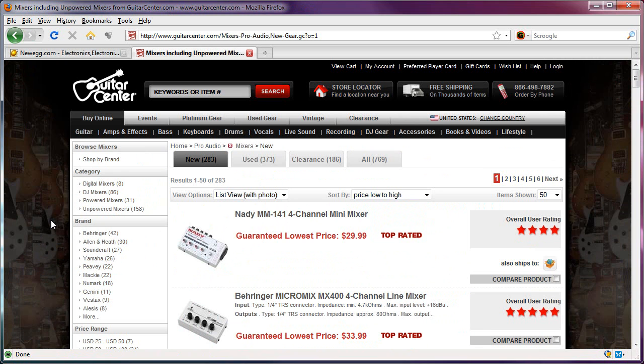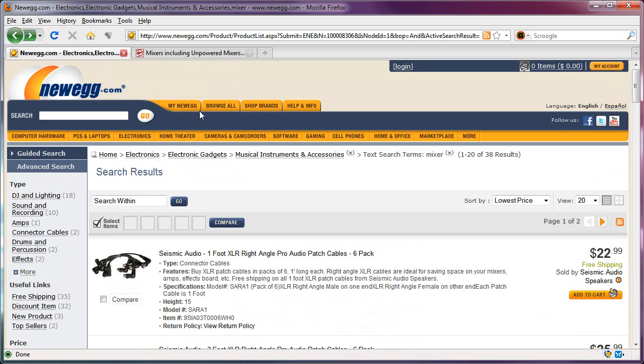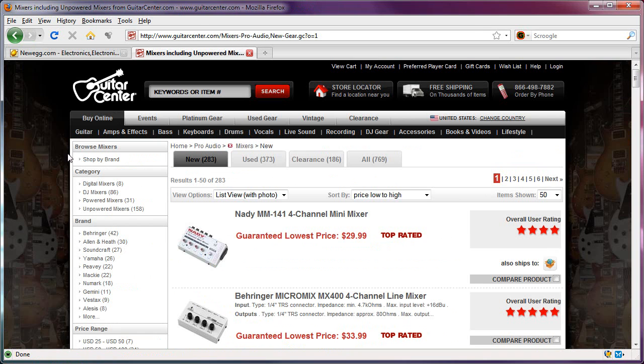So when you want to search for audio stuff for your computer, Newegg does sell a lot of good stuff. I have bought a lot of stuff from them over the years. I've also bought a lot of stuff from Guitar Center over the years. But when it comes to needing very specific audio-related items, specifically for music-related stuff, Guitar Center is usually better.